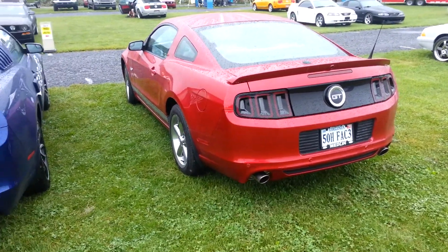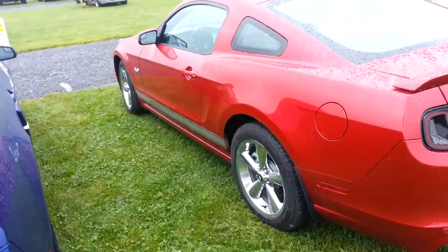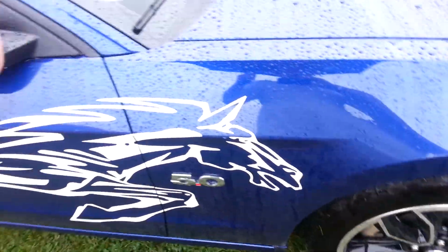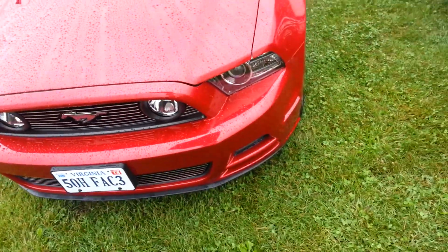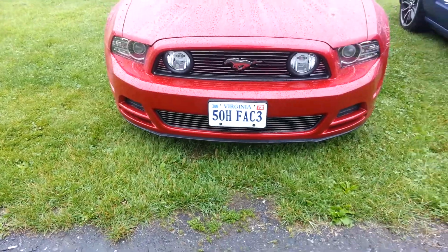Okay, so we got the 5-0s here, a bunch of 13s in a row. I'm going to go over them. Red, side stripe, automatic, blue, automatic. I saw a decal there. I wouldn't do it, but it's got the different grill in the front. Grill doesn't look bad. Just goes right over the honeycomb.